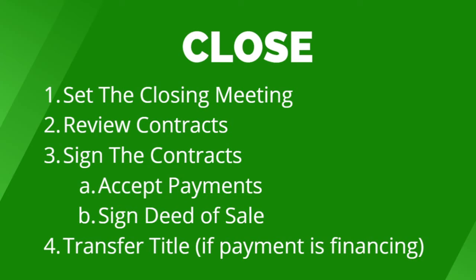This is something that you can hire out. There are companies that do title transfers. There are agents that also do this as well. Why is it important that you do this if the buyer is using financing? Well, this is to protect your interest.